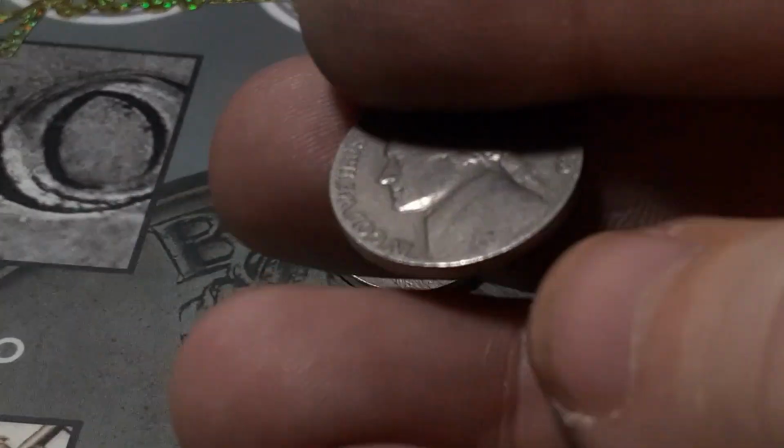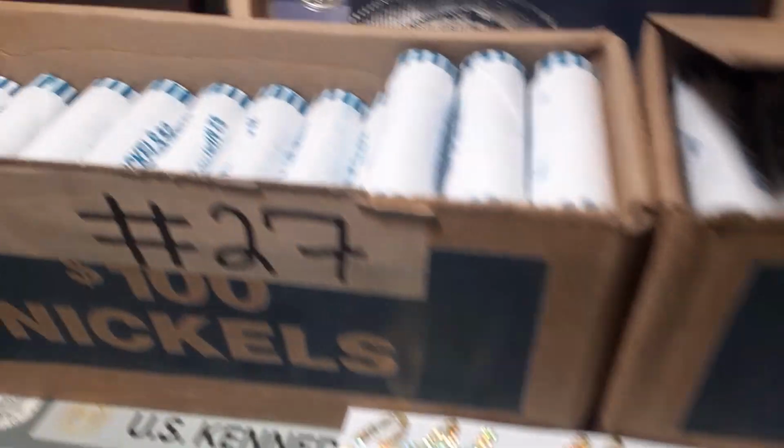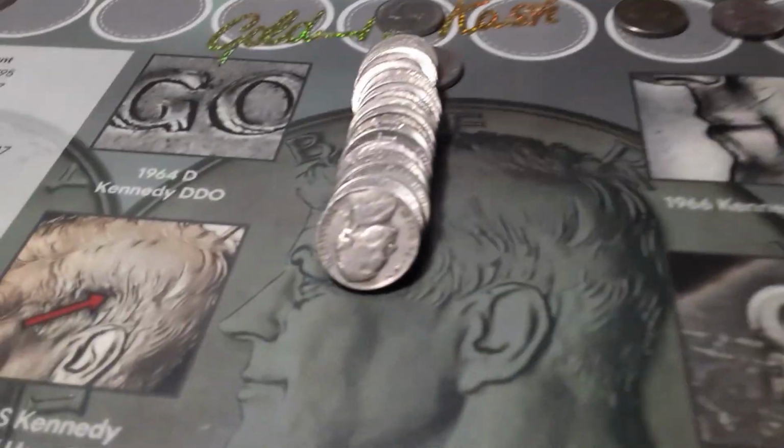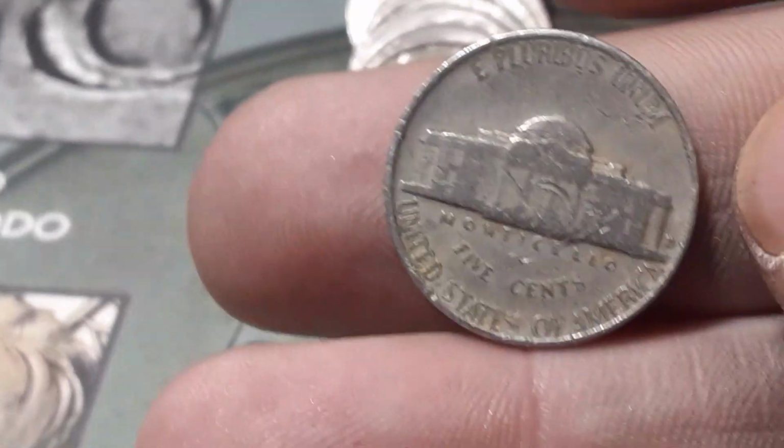Right there, 1940, and we got a Philadelphia. Let's keep going. Roll number 7, box number 1, number 27 of the series. We got a 1954 out of Denver. Got a 55, 56, and now a 54.